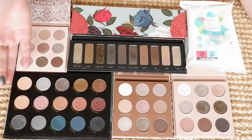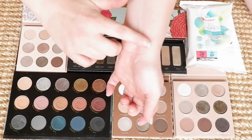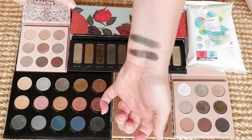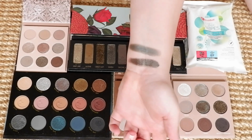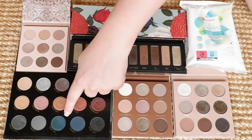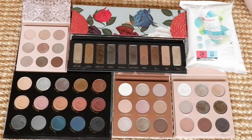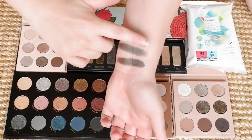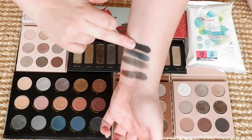But this, here's the Melt. Here is the Eternal Eclipse. So here's the Melt and the Eternal Eclipse, and I think I'm also just going to swatch this and this for a hot minute, because these are the deeper shimmers we have. So here's the other shades from the Lunar Beauty.